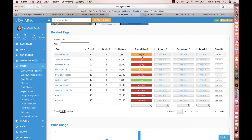If you do medium competition, try to stick with anything under 6,000 listings. I feel like for my personal Etsy shops, if I stick under 6,000, I do better. But if I get a keyword that has over 6,000 listings and is medium competition, it's really hard for me to rank for those keywords, and I always end up paying more in advertising. So that's why I'm saying try to stick with under 6,000.